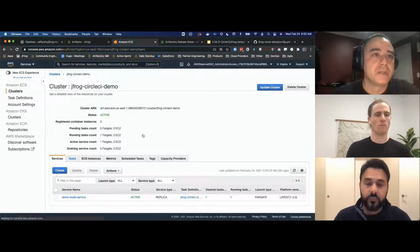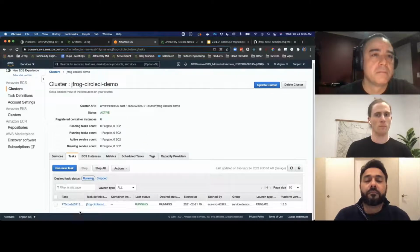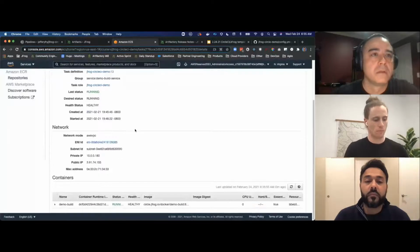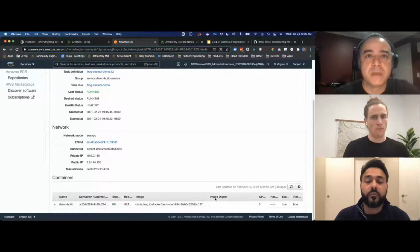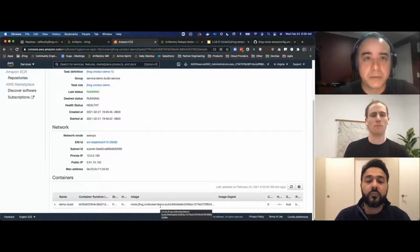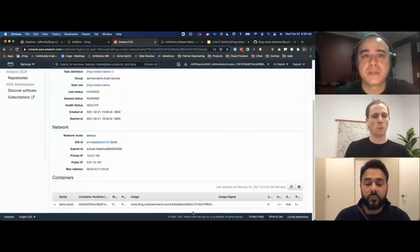And so I'll take a look at the tasks here. What I want to point out is this container image. You notice the name of this container image, or this Docker image. It's coming from our Artifactory instance. It's coming from that Docker repository. And this is the demo build container image. So this was just deployed into ECS.